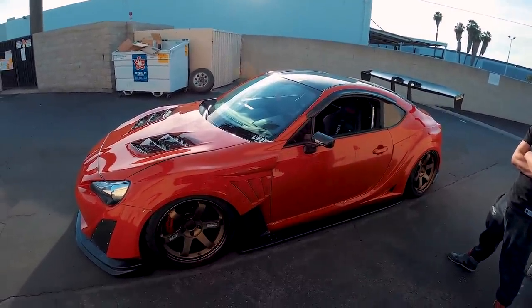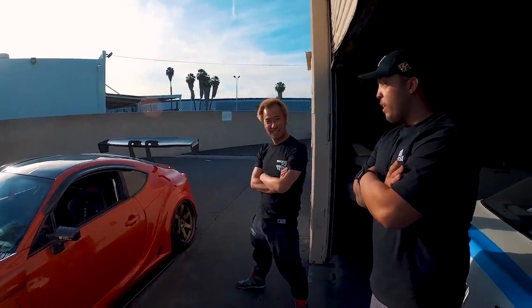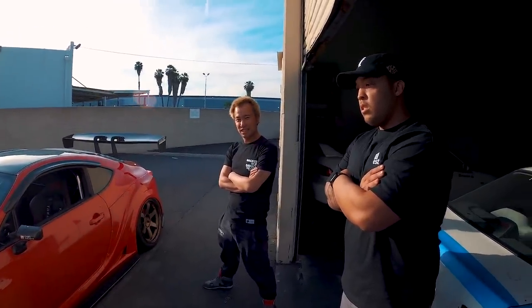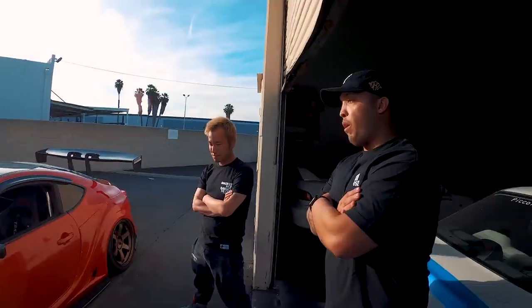So once everything's done, that's it then, right? Yeah, man. I feel like this car's been done for a while. Dude, no. It's been like this for a while. It's the most complete FRS build, I think. Is it? In North America. The only reason I did it like this was because I wanted to make sure that people knew it was privately owned.